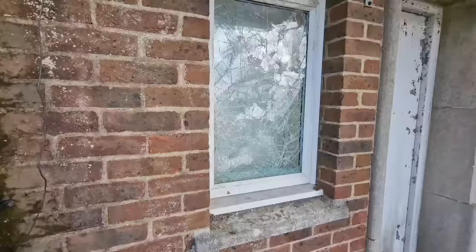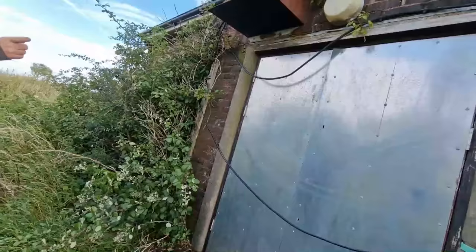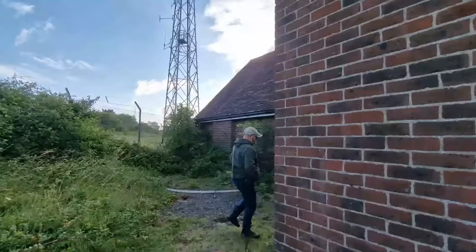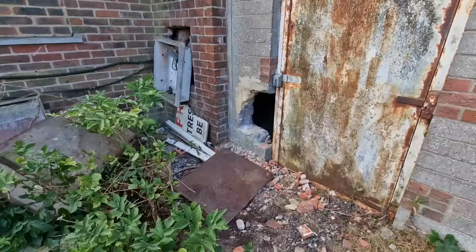Look at this. What? That wasn't like that yesterday. What the heck? This is the bungalow, look. Look, like a ventilation coming out of the top of the door. How mad is that? Someone's always trying to get in here, probably last night, yesterday. So this is the bungalow and this is the entrance. Decoy. You going in first? After you.